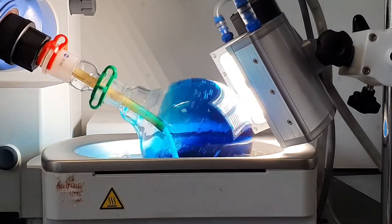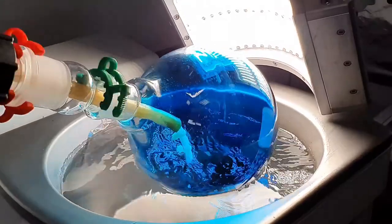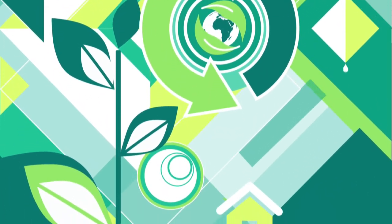In the lab, the apparatus needed for conducting these experiments can be very simple, but there's a strong drive to develop advanced photochemical reactors that can meet the demands of our chemical industry in a sustainable manner.